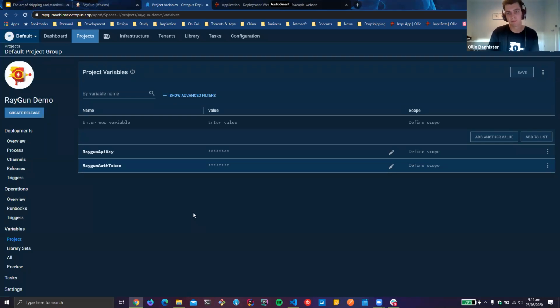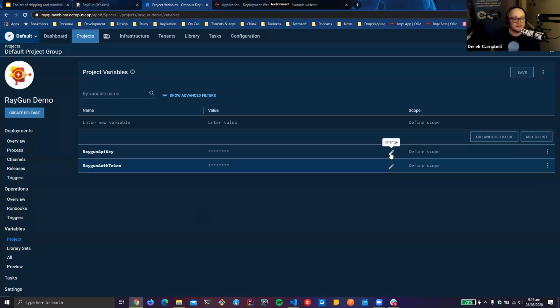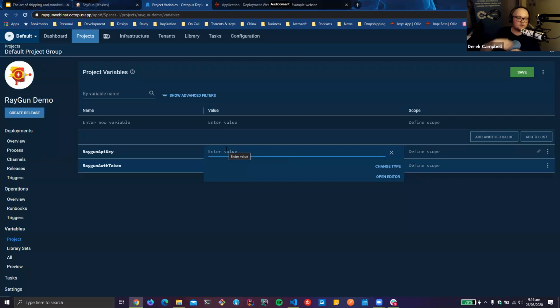Yeah, this is one of the things that you do have to do: you have to set it as a sensitive variable. So that's something to be aware of. You could put this in, and one of the things is that you can never get that data back out. It's not something that you can browse. The only time it's decrypted is during the deployment process. To do that, you would change the type here into a sensitive variable type.